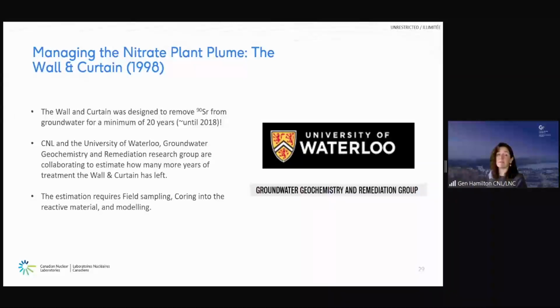So it's been operating for 26 years and it's still functioning, but we're working with the University of Waterloo, their Groundwater Geochemistry and Remediation Research Group, to collaborate to estimate how many more years we have left for the treatment at that wall and curtain. Our estimation requires field sampling, coring into the reactive material, and modeling. So some great collaborations with other folks.